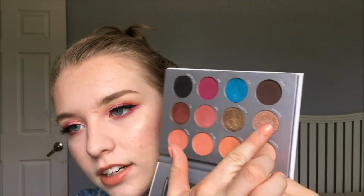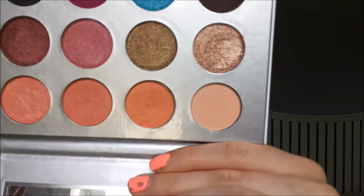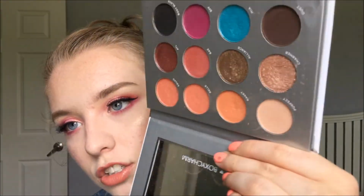And then the shimmer shades, those are where I have the biggest issue with this palette, and kind of the kick in the pants that I needed to just move this out of my collection. These are so loosely packed. I don't know if you guys can see, but watch, I'm gonna rub my finger in there. And do you see how much loose pigment is just floating around?